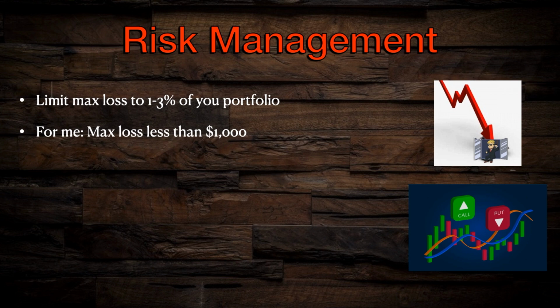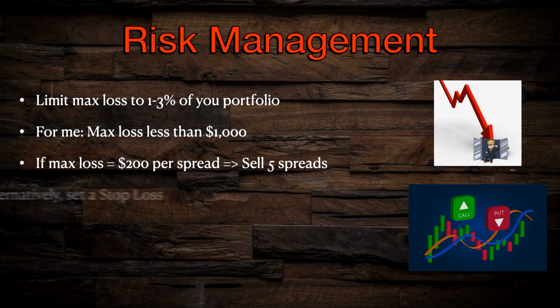So if I'm selling a $2.50 wide put spread and collecting 50 cents premium, that means my max loss per contract would be $200, with my maximum gain being $50 per spread. With a risk tolerance of $1,000, I would limit myself to selling no more than 5 spreads, no matter how confident I feel about that trade. These are just the risk management rules that I use in my own portfolio and are only a suggestion. Another possible practice if you want to sell more spreads is to set a stop loss before the spread would reach its max loss and use that to calculate how many spreads your risk tolerance allows you to sell.